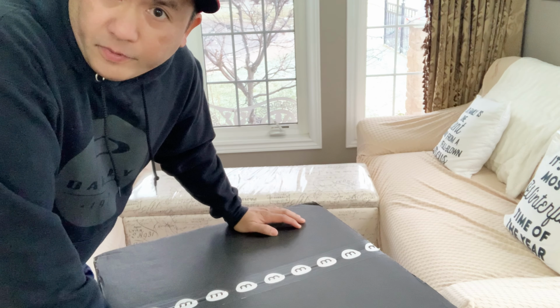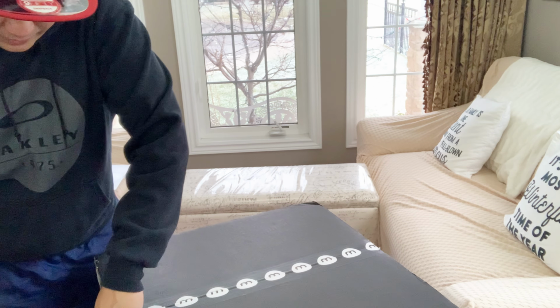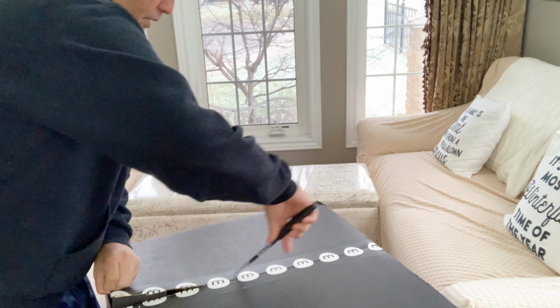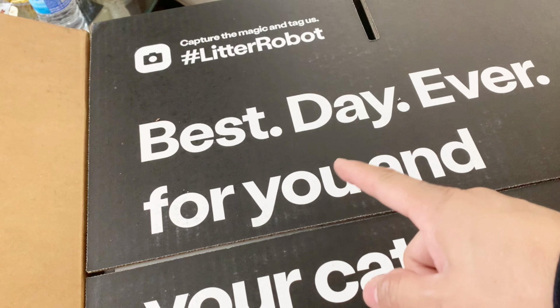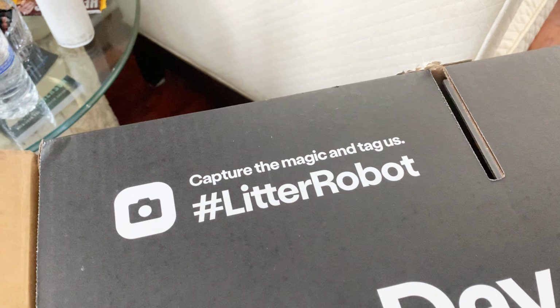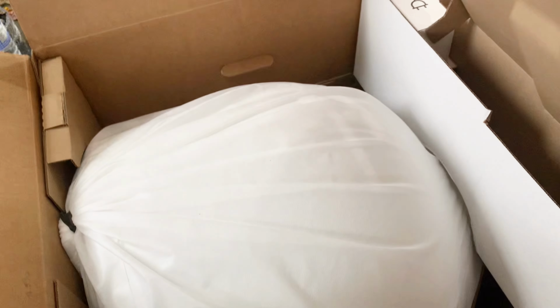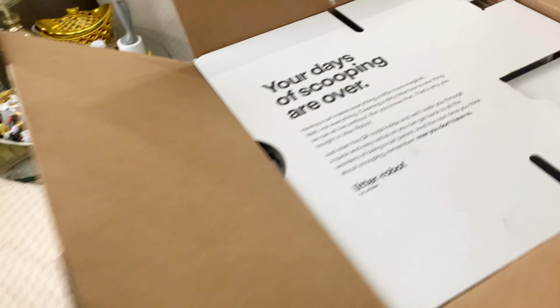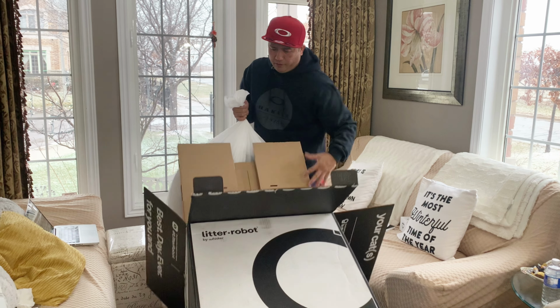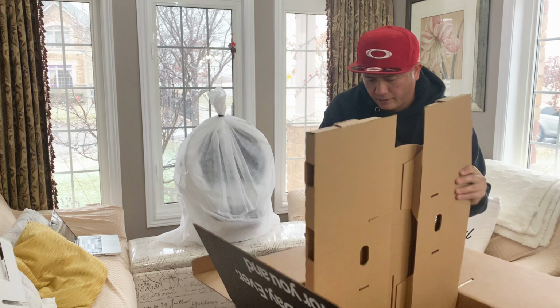So there's an older version of this, the Litter-Robot 3, but I don't know anything about that. It comes in black or white color. We got the white one, and here we go. Okay, look, it says the best day ever for you and your cat, little robot. Your days of scooping are over. Yes, I agree with that. Okay, let's take off the cover. Wow, we got the power cord here. The instruction. There you go. Wow, this thing is huge.